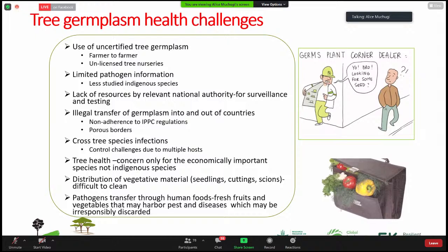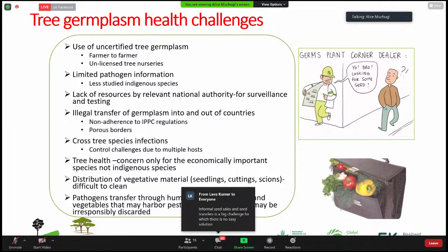Then again, there is also limited pathogen information dealing with over 193 species. There's very little information known about these pathogens, and of course there are others that are still emerging. So there's a lot of work to be done. Then there are the national authorities that are responsible for surveillance and also for testing. There are also limited resources. Therefore, they also may not have the information on these pathogens.